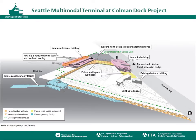Colman Dock would include new features. The new main terminal building will be oriented in a north-south direction. This means faster loading times for walk-on customers, more efficient passenger circulation through the terminal, and expanded public views of the water. A new entry building would be located next to Alaskan Way, which would separate ticket purchasing from the waiting area. Wider walkways would improve pedestrian connections and views.